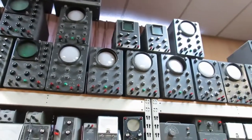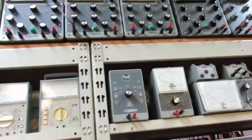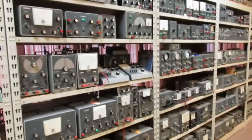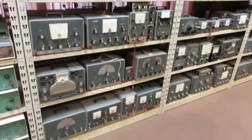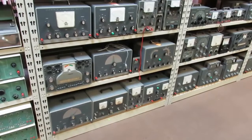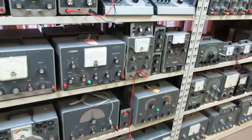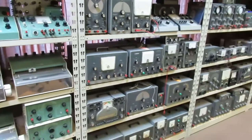Boy, look at those scopes. And they're in good condition, too. I was just going to say, all this stuff has been kept up. I wonder if he restored them or if he just got them in good condition. Maybe some of both. Wow. He definitely knew how to do the work. There's a passion there. I have some collections, but they're nothing like this.